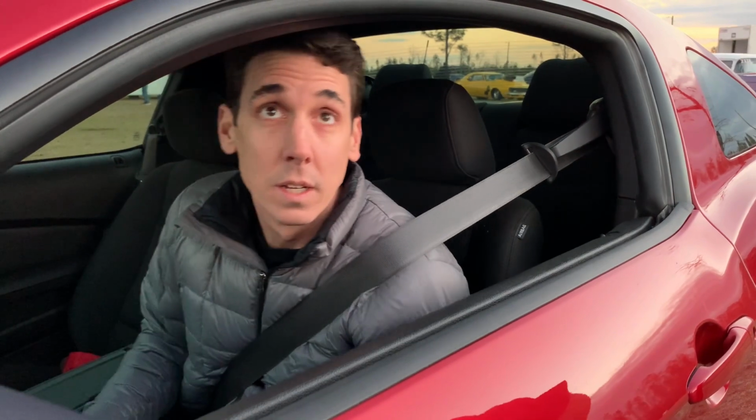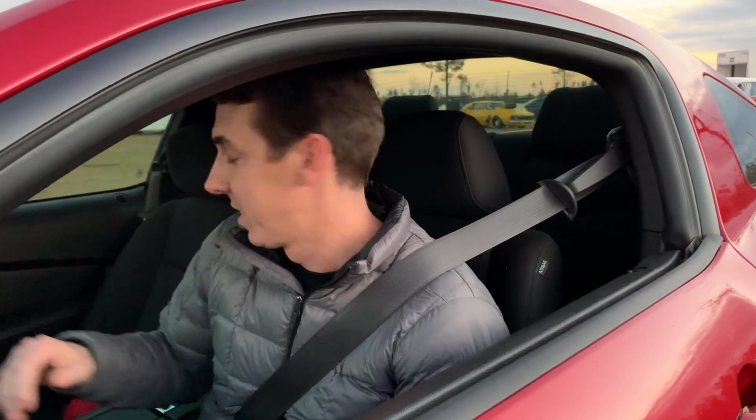So, what are you going to run now? Hoping for a 6.75 or better. What'd you run last time? 6.87. How'd it feel? Great. This should feel better. We'll see how it goes. Go get it. We adjusted tire pressure. We'll see how it does.